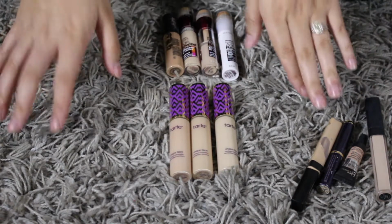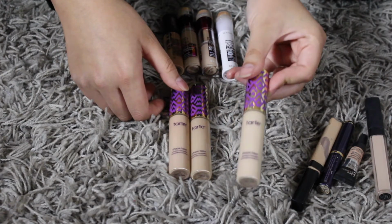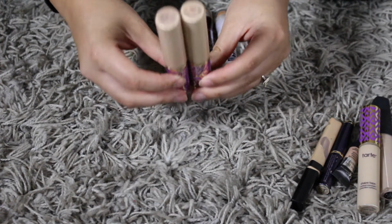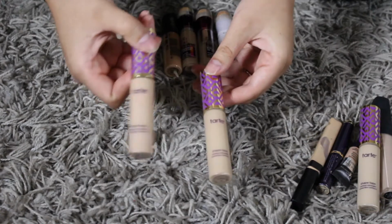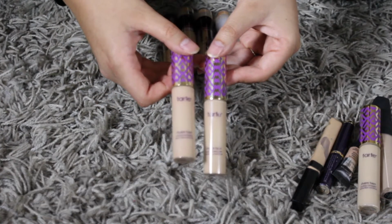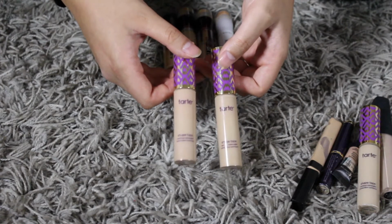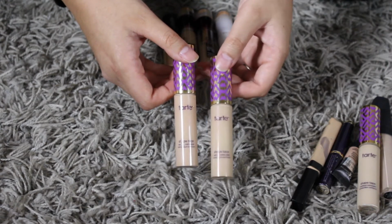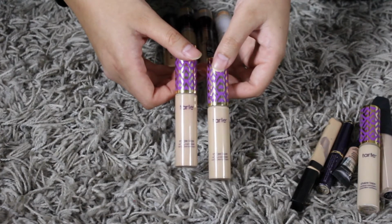The lighting in Ulta is deceiving. This one in Light Sand is way too light for me, so I'm going to be passing on that. But I am going to keep Medium Honey and Light Neutral. This one is Medium Honey and this one is Light Neutral because Medium Honey works well for me right now. I am going to have to get another one for when I am darker, but this one works well when I am my palest. It also works well as a brightener in my inner corners.